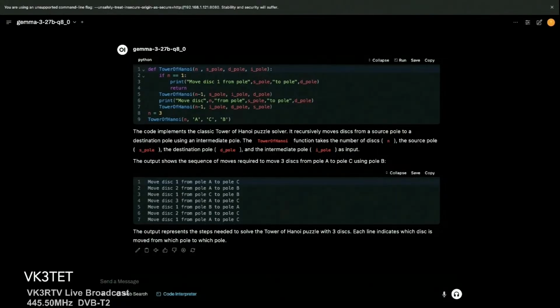The output shows the sequence of moves required to move 3 disks from pole A to pole C using pole B. The output represents the steps needed to solve the Tower of Hanoi puzzle with 3 disks. Each line indicates which disk is moved from which pole to which pole.